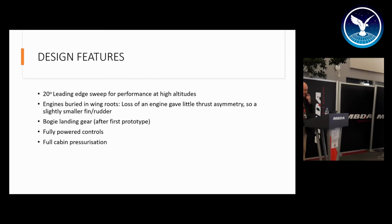The first prototype had single wheel undercarriage for the main undercarriage. The production models had bogie landing gear. They were one of the first aircraft to have that. And fully powered controls and full cabin pressurization, both of which are going to play a very important point in the later part of the story. But they were very, very innovative at the time. So it went into production.